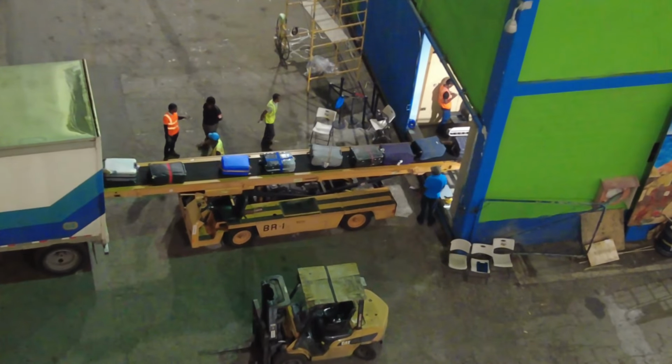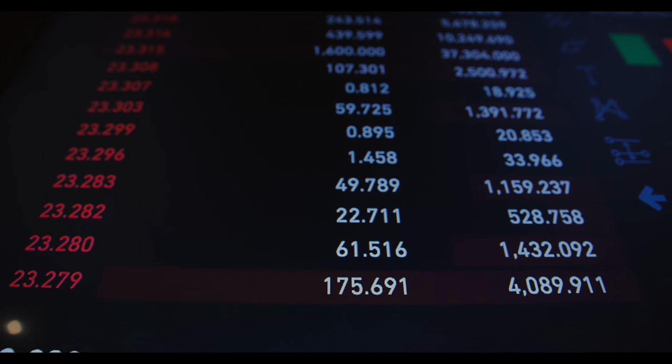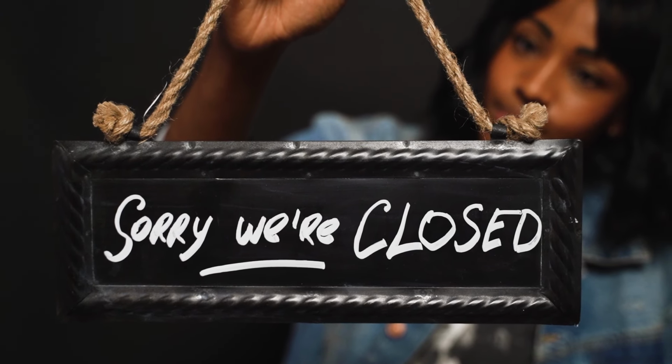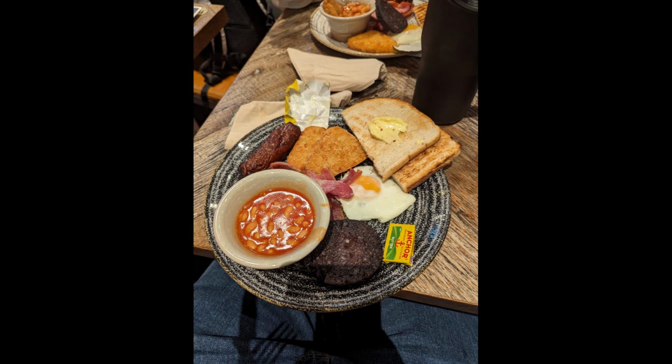We did have to pick up some American money because some idiot saw the money and then forgot to pack it. We got shafted on the rate, so don't forget your travel money, kids. Make sure you get it before there. And we couldn't get into any of the lounges, so Wetherspoon's breakfast it was. Can't beat a Wetherspoon's breakfast, really, can you?